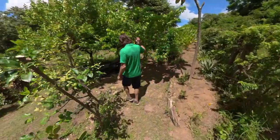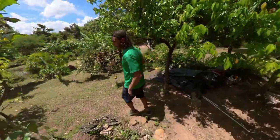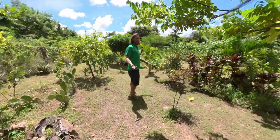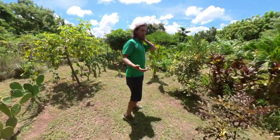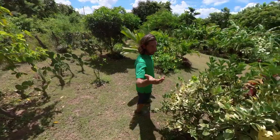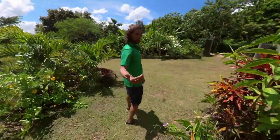So yeah, this is a starfruit tree. It didn't produce that much this year, but these are super tasty. They call them here, believe it or not, melocotón, but melocotón in Spanish is actually peach, though they call them melocoton here. And while we're walking, I'll give you a funny story.